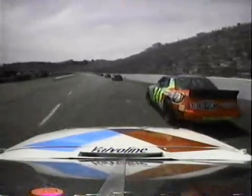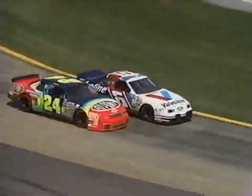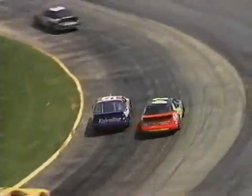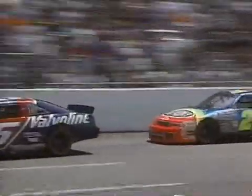You see Mark Martin pulling right up on the back bumper of Jeff Gordon. Jeff in the DuPont car. Here's Mark, the white car on the inside. Jeff Gordon wisely does not contest that pass, and away Mark goes. Martin to 9th, Gordon to 10th.